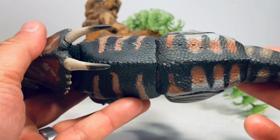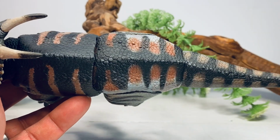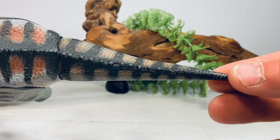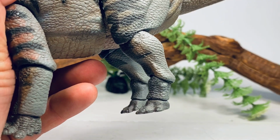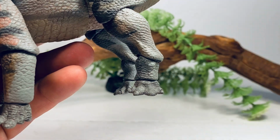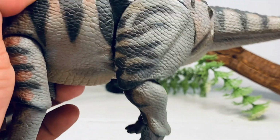And let's turn the figure from the top. You can see how the black and the rusty brown has some nice striping over the hips, and that continues all the way down almost to the tip of the tail. And then you can see the calves have some nice muscle definition. Same thing with the hind feet. The toe claws are just the same gray plastic as the rest of the figure.